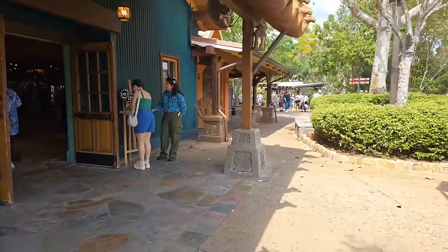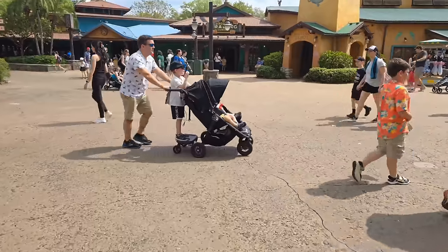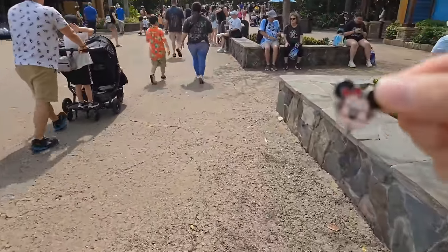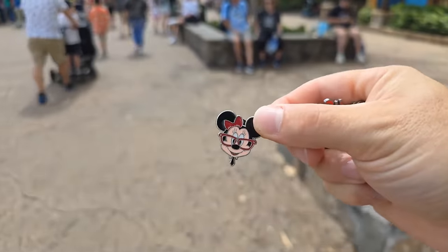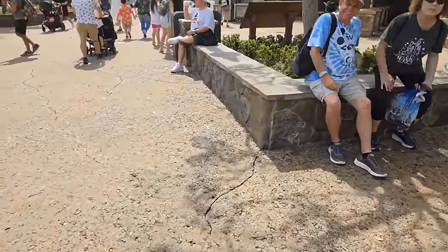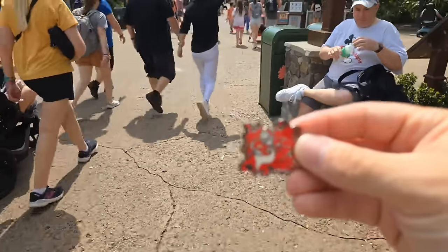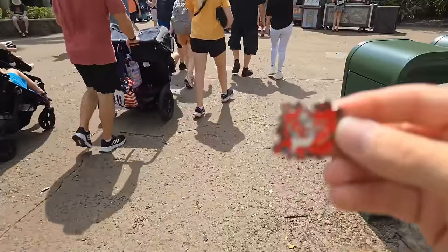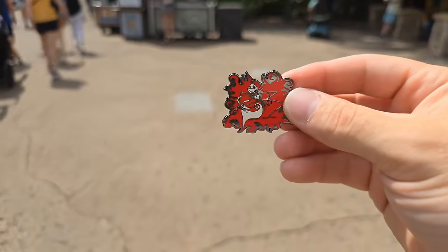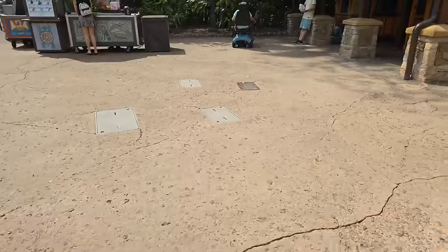So as I was leaving, I found this other pin board here, and while trading to get this Minnie Mouse right here, a lady came up and traded for a pin and left this Jack Skellington. So I traded for that. If you guys follow along, you know Jack Skellington is our favorite Disney everything, movie characters, all of it.